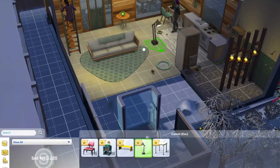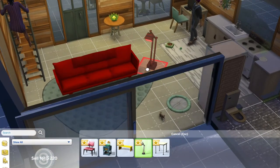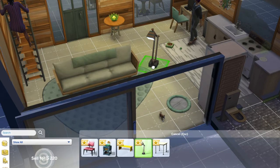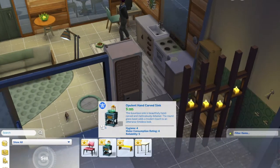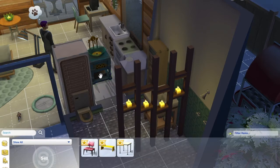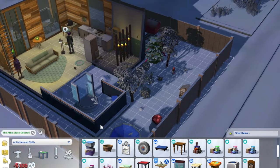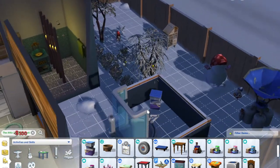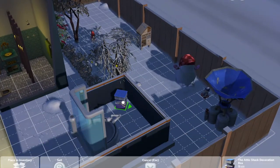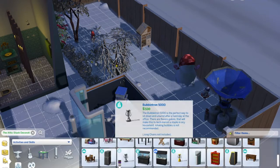We have this floor light that Daphne fabricated. I think we'll add it to our living room for a little bit of extra light. We have an opulent hand-carved sink that is quite snazzy. I think we'll replace the sink we have in our bathroom with this one here. We also got some Winterfest decoration boxes that will hide behind Daphne's fabricator here. And then also an activity should be our candle making station. Let's see how far that's going to set us back.